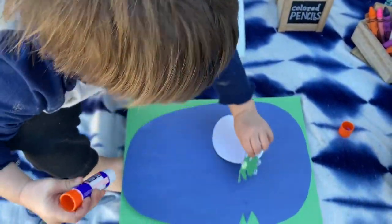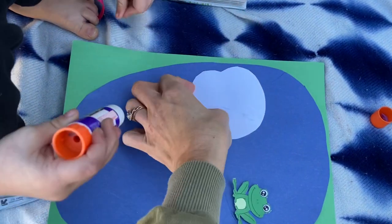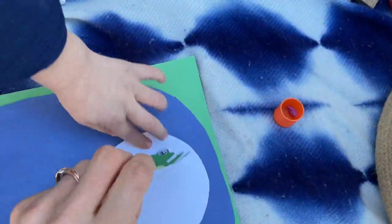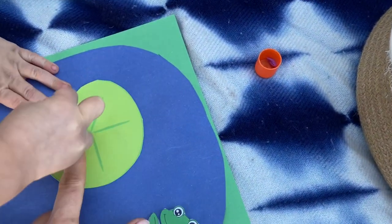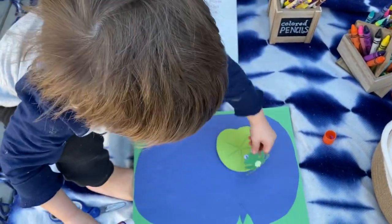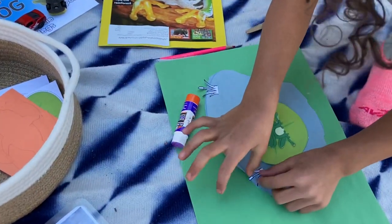Sethi, are you gluing? So you're going to want to turn this over. So look. Turn this over. Put your glue on it. I'm cutting out an oval. Good job. All right. So stick down your lily pad, Sethi. Can you push it down? And then you put your frog on your lily pad. Can you put your frog on your lily pad? Where's your frog? Can you put him on the lily pad? Good job.